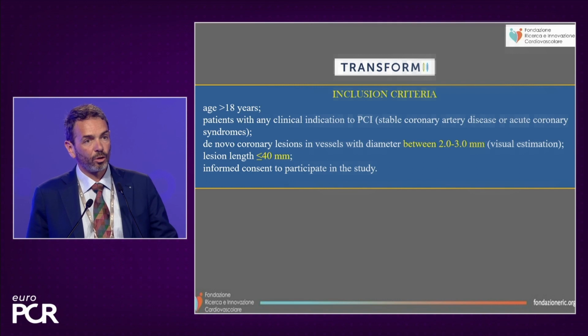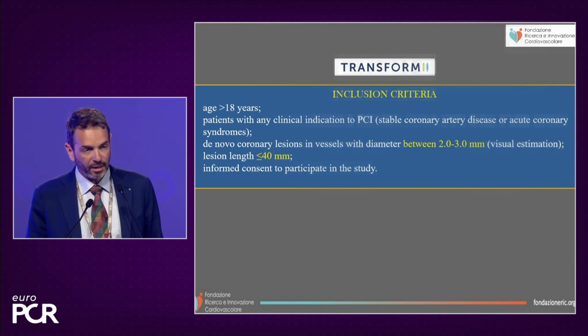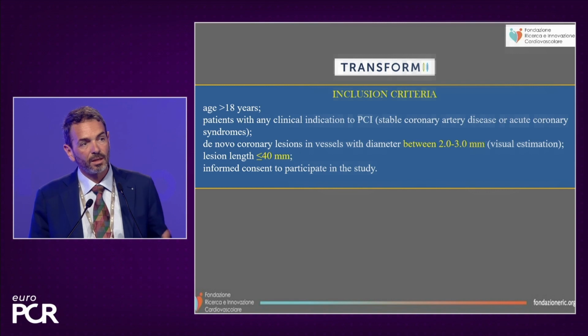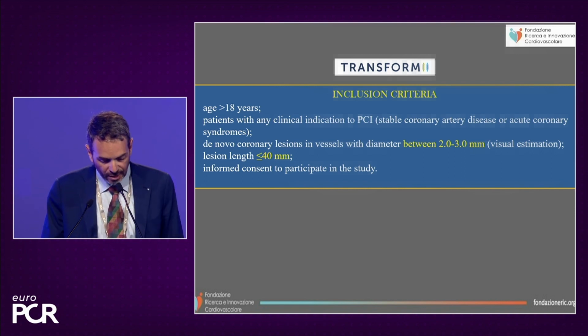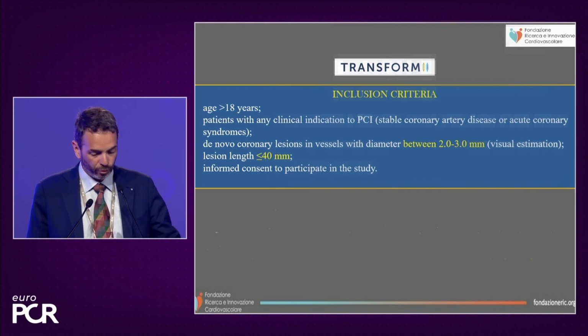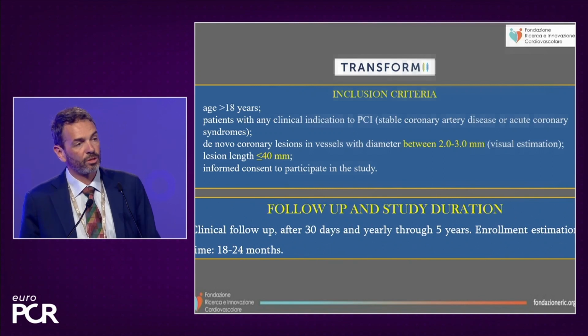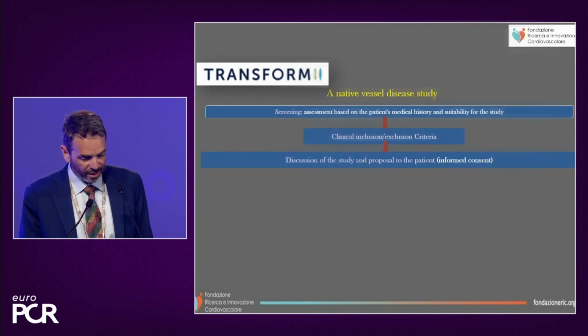The present is also Transform 2. This study started enrolling patients a few months ago. In this study, we are enrolling patients, again, with native vessel disease between 2.0 and 3 millimeters, so we are pushing a little bit forward to larger vessels. Lesion length allowed will be up to 40 millimeters, and follow-up will be done up to 5 years. So we want to see the real long-term effect of this device.